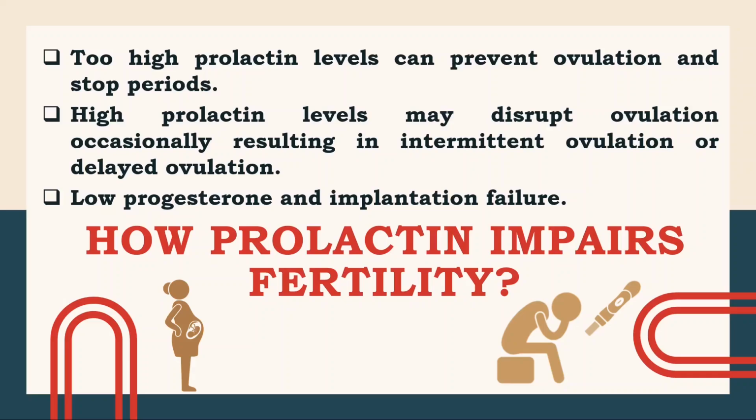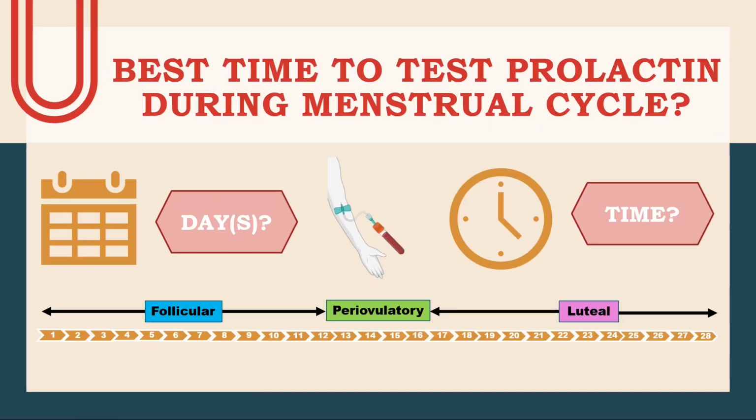Prolactin levels can be checked with a simple blood test, usually best done in the morning after fasting. While prolactin is linked to sleep, it doesn't follow the daily sleep-wake cycle. It peaks between 4 a.m. and 7 a.m., so mid-morning is ideal for testing. Food minimally affects serum prolactin levels, so fasting is generally unnecessary when measuring prolactin levels, except in cases of mild initial elevation.